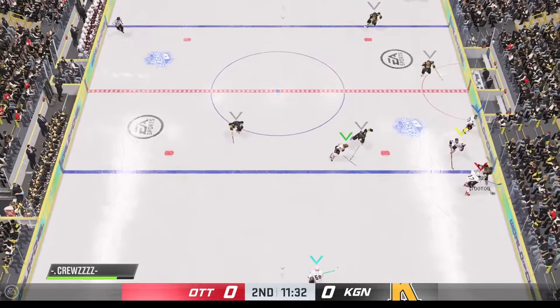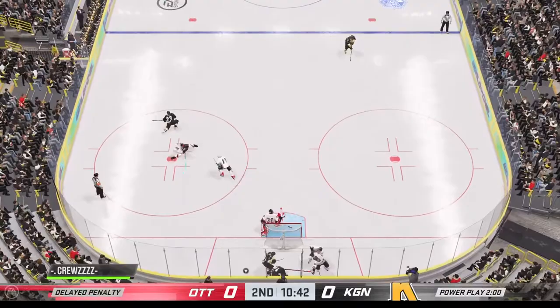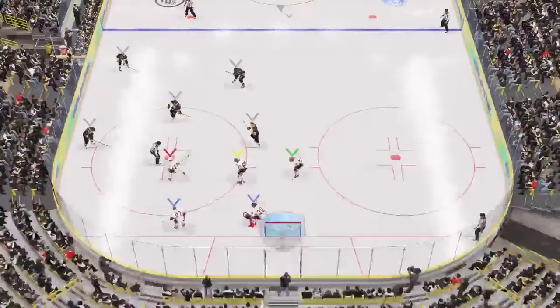Grabs the puck at center. And that's intercepted in the defensive end. And skilled use of the stick to poke the puck away. Shore's been brought down, and we're going to get a penalty here. There's the whistle. Let's get the official decision. Jágr's called for tripping. He's off to the box.